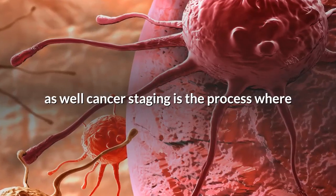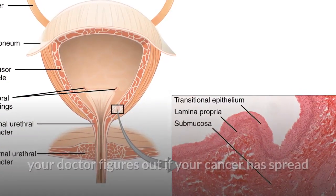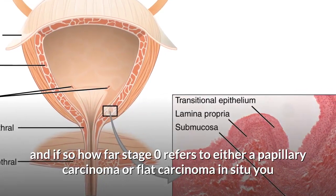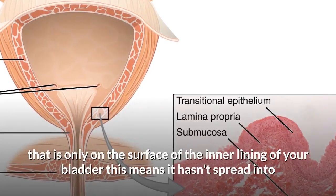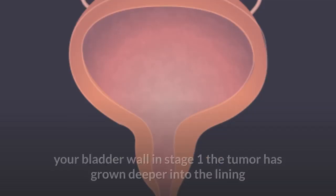Cancer staging is the process where your doctor figures out if your cancer has spread, and if so, how far. Stage 0 refers to either a papillary carcinoma or flat carcinoma in situ that is only on the surface of the inner lining of your bladder. This means it hasn't spread into your bladder wall.